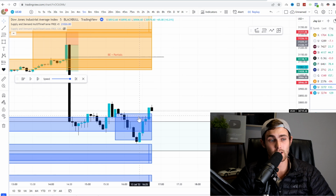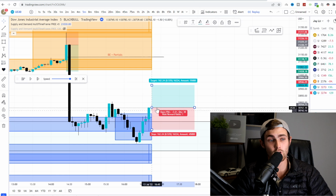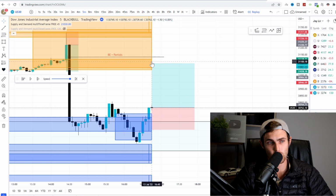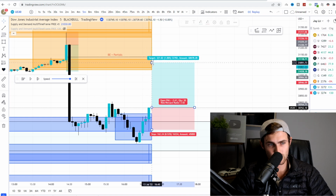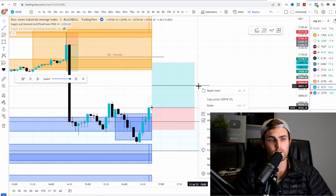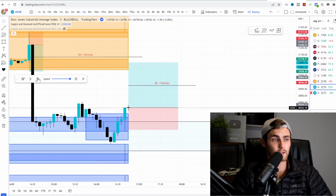So as you can see over here, we've now had a 45-minute demand zone pop up. I'm going to go and place my trade at the candle where this popped up, and I'm going to go and take a 1-to-2 risk to reward ratio. Just like that. Going to go and highlight my BE and partials, which I've just got a template set for, and let's go and run this trade.